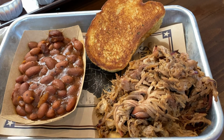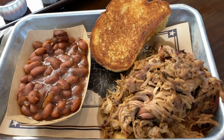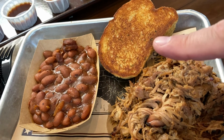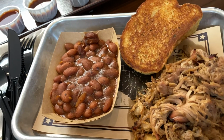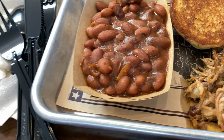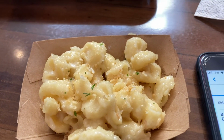So for my meal, I went with the North Carolina chopped smoked pork butt platter. Now to me, this kind of looks like just pulled pork, but it still looks fantastic. It also came with a side of garlic toast and some baked beans with burnt ends in there. And then we also went with a side of the mac and cheese. I'm going to try it out as well. So my meal ran $12.99, and then the side of mac and cheese was an additional $4.99. So we're gonna try these out and tell you how they are.